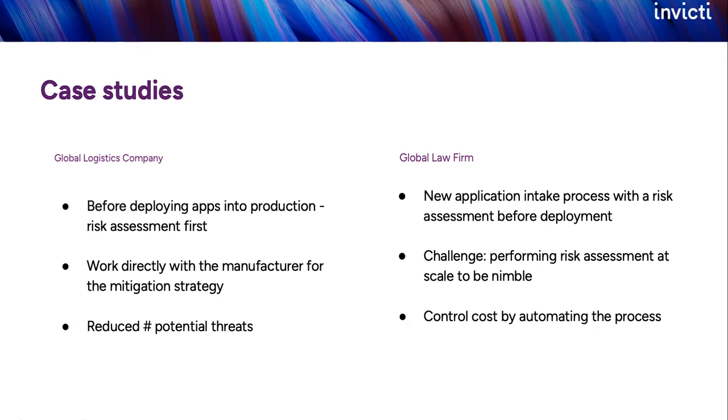When a request to launch a new application occurs, their intake process will automatically load the application, execute a test on that application, and then provide the results of that application. Formerly, this would require a human being to process the intake form, load the application into a DAST tool, run the DAST tool, and then evaluate the results. Invicti is nimble enough to be able to integrate with each of these clients and you to enable the automated assessment of your applications before you go into deployment, increasing the security of the supply chain.